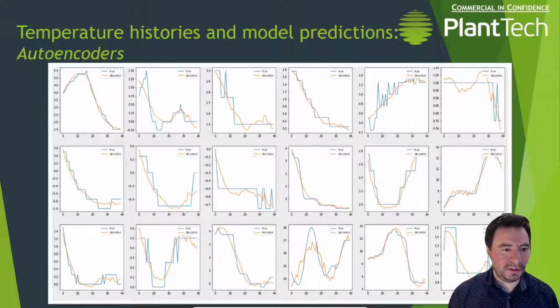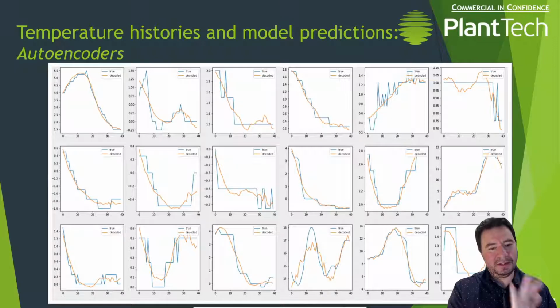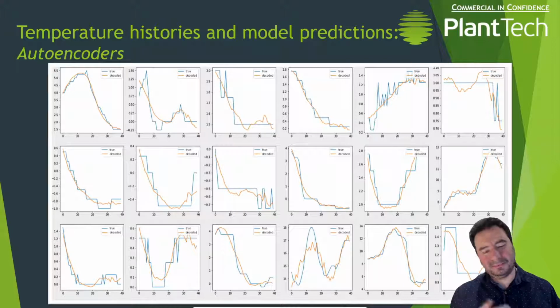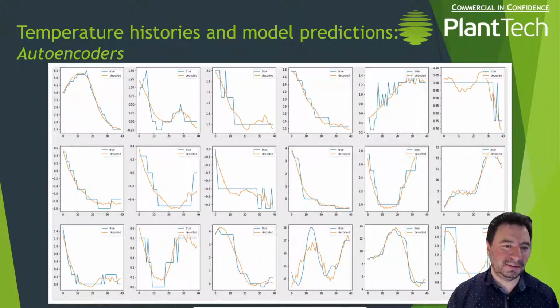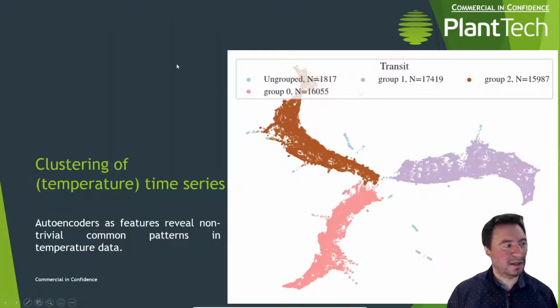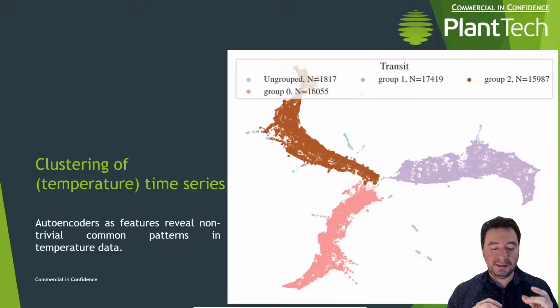And I'm going to show you how, doing this extreme data compression, if you compare the original data, which here is in blue, with the decoded data using the decoder part of the autoencoder, you can recover reasonably well the shape of the temperature histories. And these are some examples. You can see that in some cases it works really well, like here on the top left, right? In others it doesn't work very well, but it's still encoding the information reasonably well.